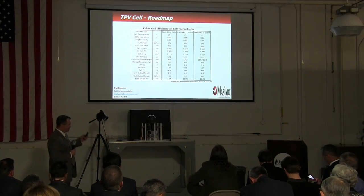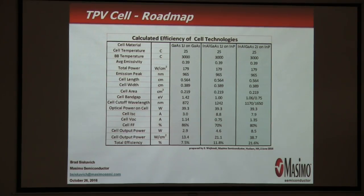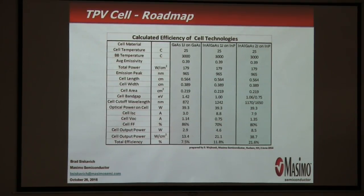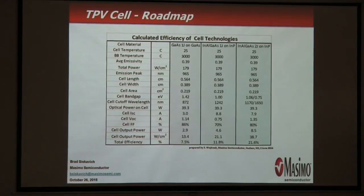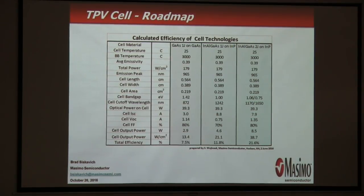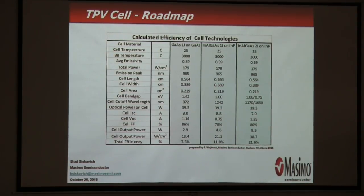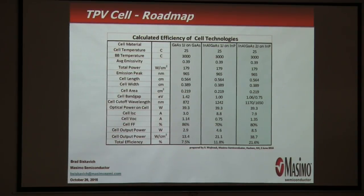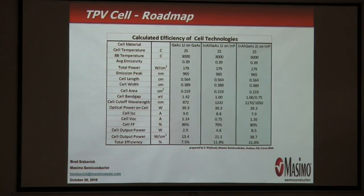Here's just a table that further explains the efficiencies that we can expect. The reason I have this table up here is Randy's often beating me up on cost. Some of the challenges with the cost of the current cells is that they're actually based upon an indium phosphide substrate, and indium phosphide is used fairly often in telecommunications lasers. They're out there, and there are a lot of products on it, but it's nowhere near as large scale as gallium arsenide based wafers, which are significantly less, one-tenth the input cost.